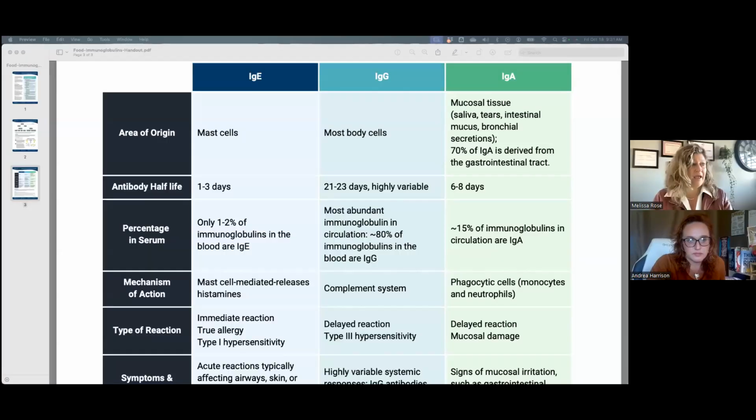Okay. So this is a graphic that's created by the lab company that we use for the food sensitivity test that I like to use in our practice. And I love the way they break this down so simply and easily. So what we're looking at is a graph that identifies IgG and IgA and IgE reactivity in the body and what happens and where do we see those symptoms happen.